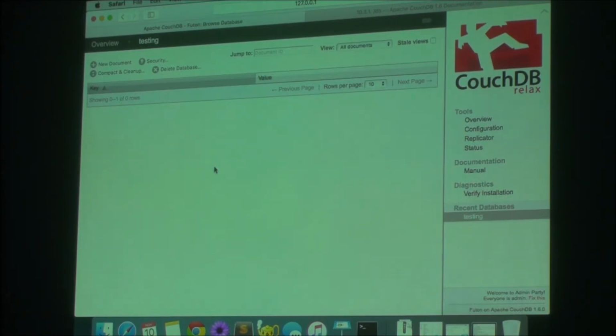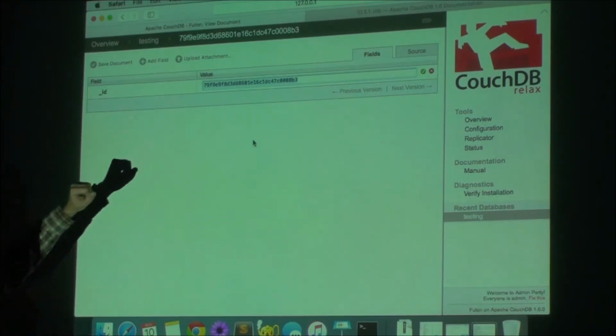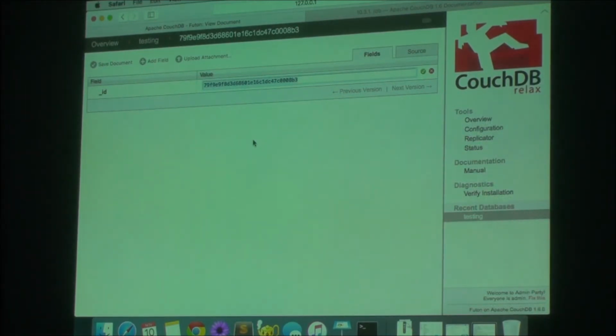Let's create a document. New document. By default, what you get here is an underscore ID field that is automatically generated by CouchDB. You may change that. You may put a name, and you're gonna see how it works. So let's save the document for the time being, and that's it. Here you are. It took us how long? 10 seconds with all my speech to generate a document. You don't need tables. There is no such thing as tables in a document-oriented database.